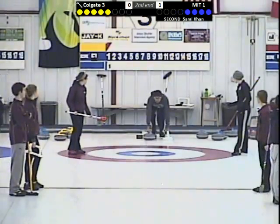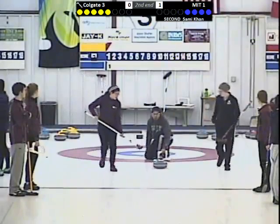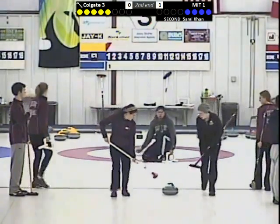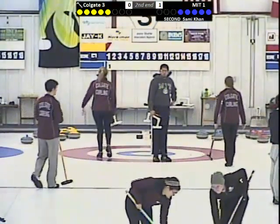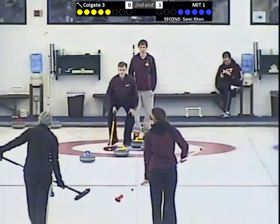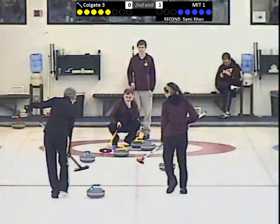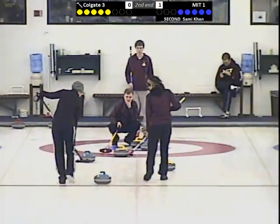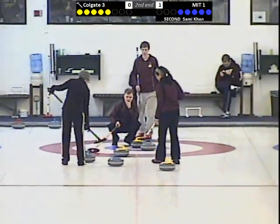Don't think we had a chance to run down the rosters. This is Sammy Kahn, the second for MIT. The lead is Naomi Shore, the vice Andrea Dubin, and skip Philip Nadeau. Lead for Colgate 3, Rachel Peterson, the second Steph Warnkin. The vice is Grant Haynes, and the skip is Andrew Boyd. And we'll have their names up for the rest of the game in our scoreboard and the rock counter going.